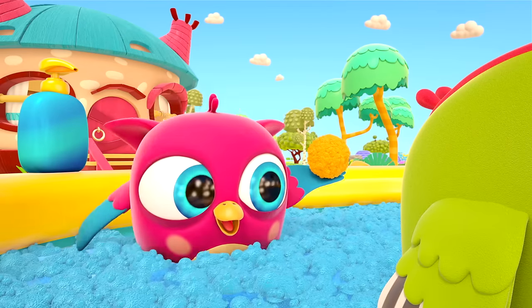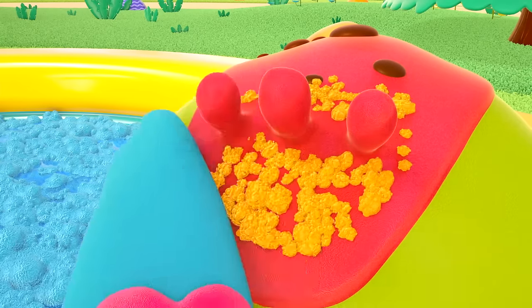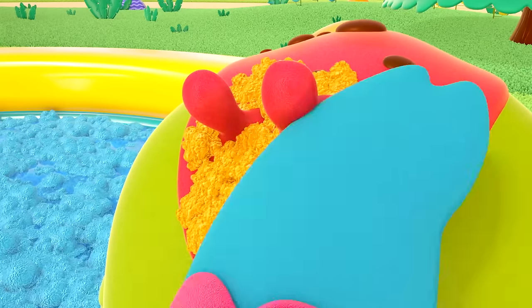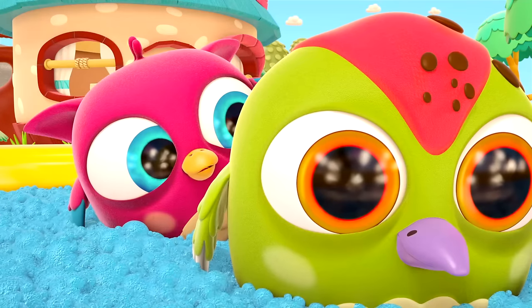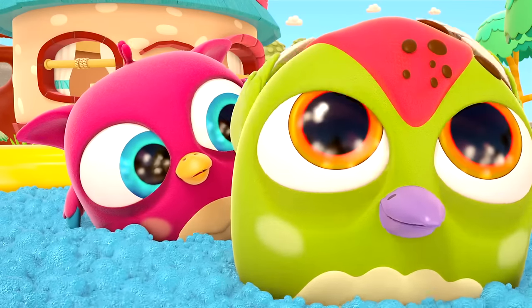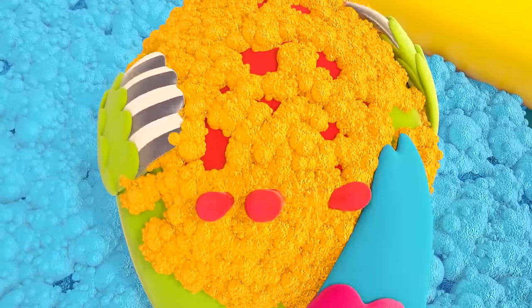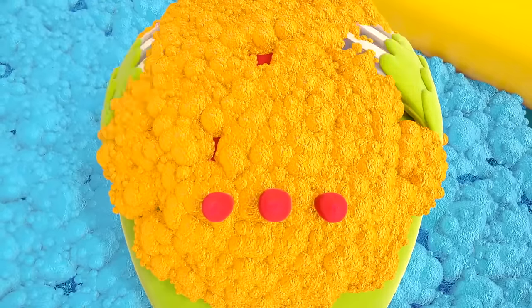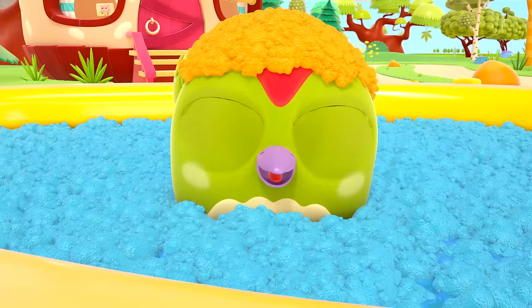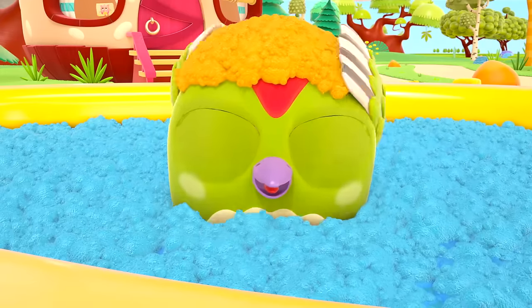Hey! Rub, rub, rub. There's lots of foam on his head now. The woodpecker is washing his own head. It's so much fun. Peck Peck has got an orange hat made of foam on his head.